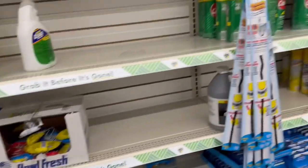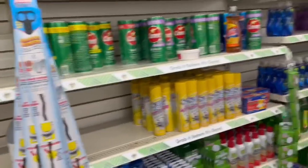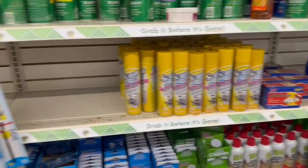I am on the hunt for that cleaner for the washing machine. And I'm looking for that Carbona cleaner for the stove. I really want that. Y'all, that's been a hard thing to find.